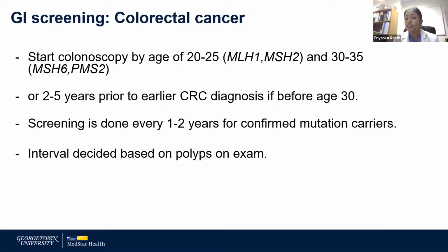And this is a big question in this arena. Do we do every 1 year, every 2 years? Can we expand it? Can we delay it? So far, it says 1 to 2 years. And then the interval is, of course, decided based on what we find on exam.